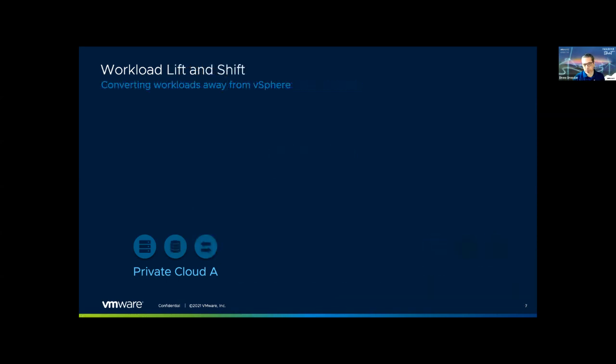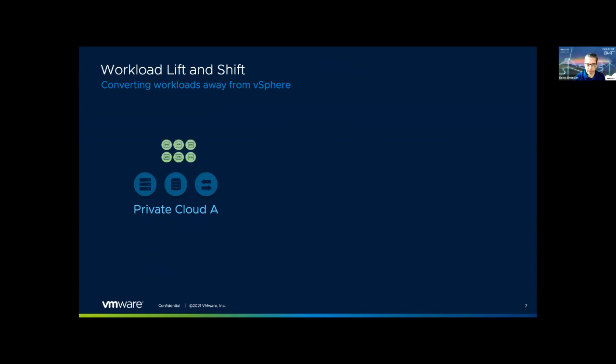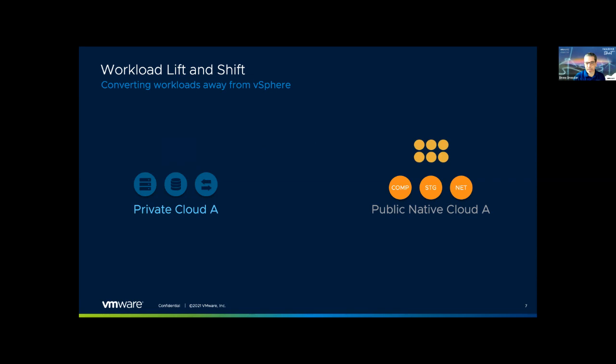Workload lift and shift. So you probably have already been approached by a major cloud provider. They say, hey, we don't care if you're running vSphere. We can take in your workloads. And this is technically called a lift and shift at the cloud, right? And so what they're offering to do is they're going to have their public native cloud A, again, doesn't matter the brand, and they've got their own compute, storage, and networking flavor that doesn't match ours. The problem with that is that when you move the workloads over there, that's technically a one-way journey.